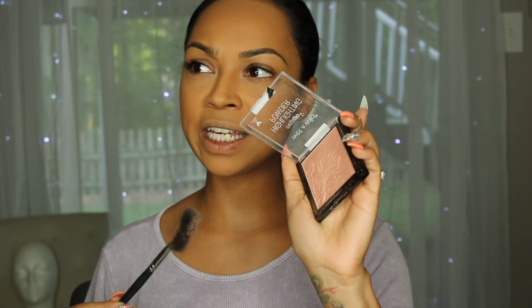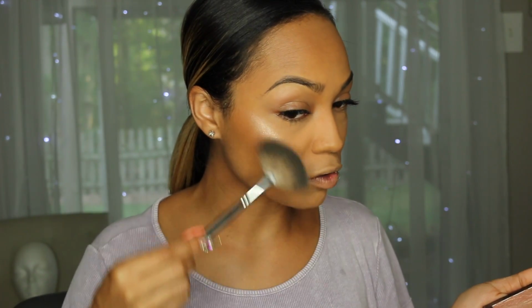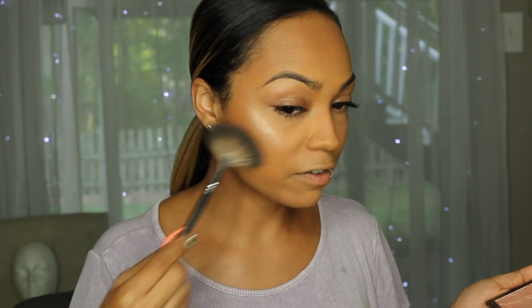So I'm using a fan brush. This is by Morphe, the M601. And I'm going to be using this. And the Precious Petals is more on the pinky side, but it also has that gold. So I'm going to say this is more like a rose gold, but it's just really, really good and affordable.